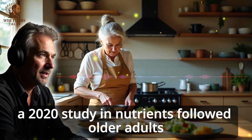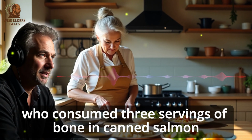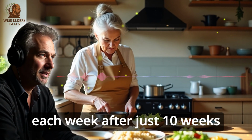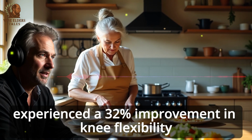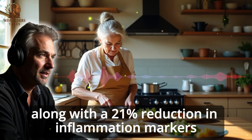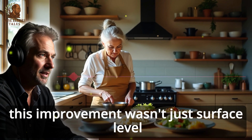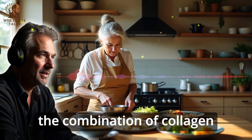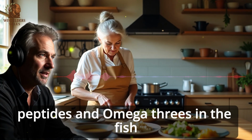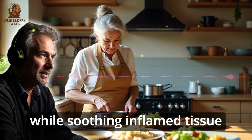A 2020 study in Nutrients followed older adults who consumed 3 servings of bone-in canned salmon each week. After just 10 weeks, participants experienced a 32% improvement in knee flexibility, along with a 21% reduction in inflammation markers like C-reactive protein. This improvement wasn't just surface level, it was cellular. The combination of collagen peptides and omega-3s in the fish actively triggered new collagen synthesis while soothing inflamed tissue.